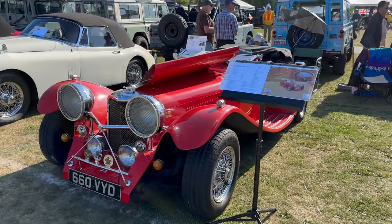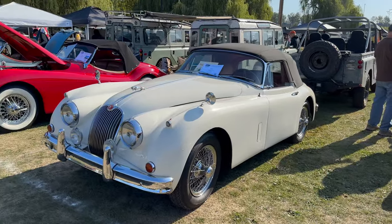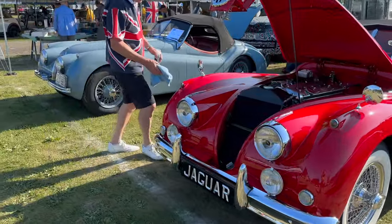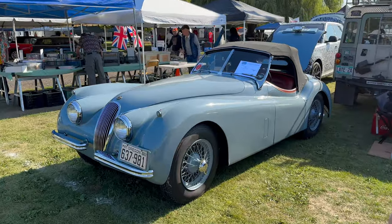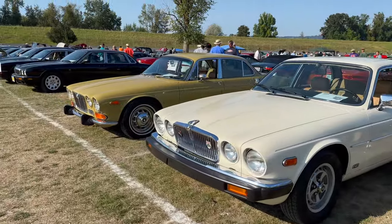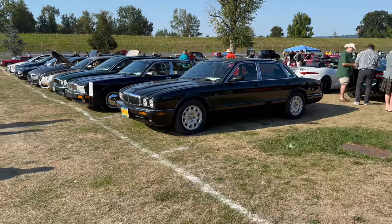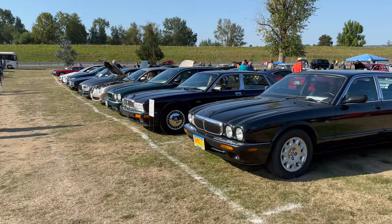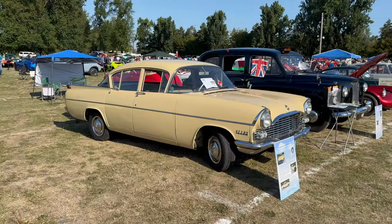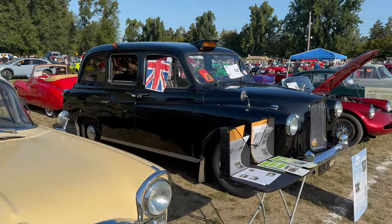This was built by Stedman. We're back to more XKs. Now we have the XJs. And there's some more modern Jags down there, but we don't need to walk down there. There's also a big group of XKs as well as the new F-Types. Next we have a Vauxhall Velox. This used the six-cylinder from the Ford Zephyr. And an Austin FX4 London taxi cab.